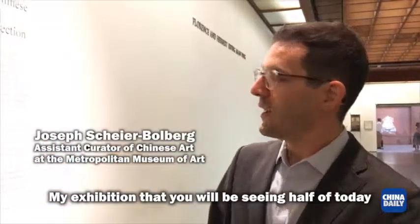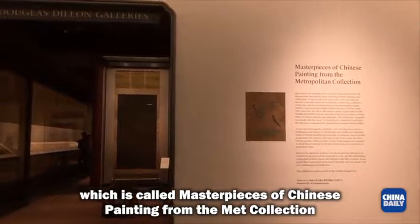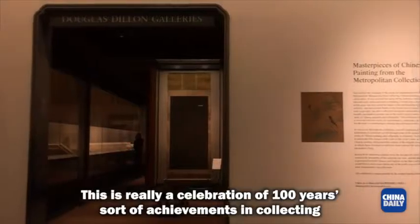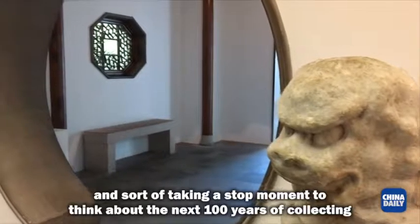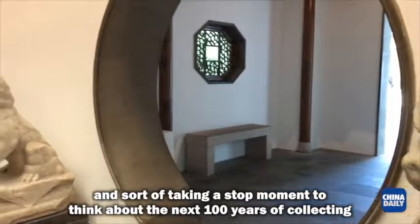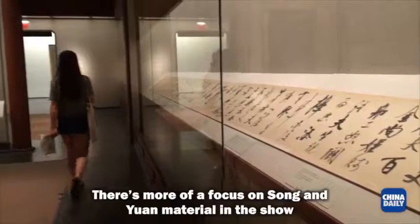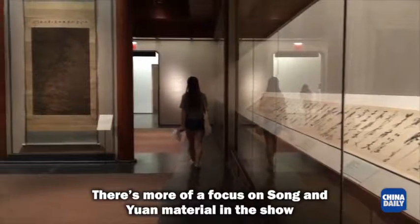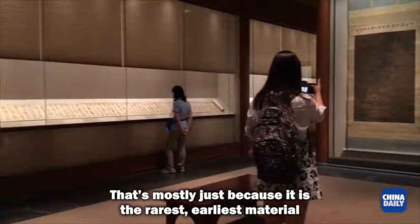My exhibition that you'll be seeing half of today is called Masterpieces of Chinese Painting from the Met Collection. This is really in celebration of 100 years of achievements in collecting, and a moment of taking stock to think about the next 100 years of collecting. There's more focus on Song and Yuan material in this show, mostly because this is the rarest, earliest material.